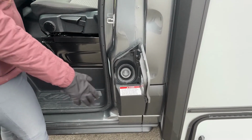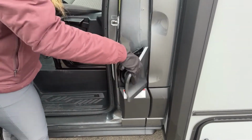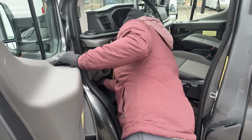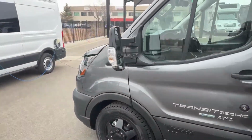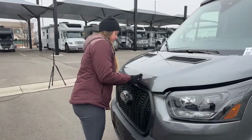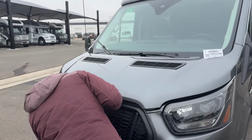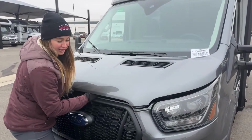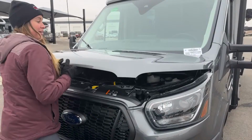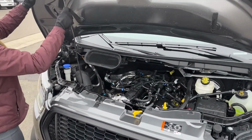And then this is a gas coach, so you have your gas fuel here. And then we'll go ahead and pop the hood so we can look at the chassis here. I always double check to make sure I know where the latch is, and I forgot to double check this time, so my apologies. I have it, but there we go. Alrighty, we'll just go ahead and hook it in here.